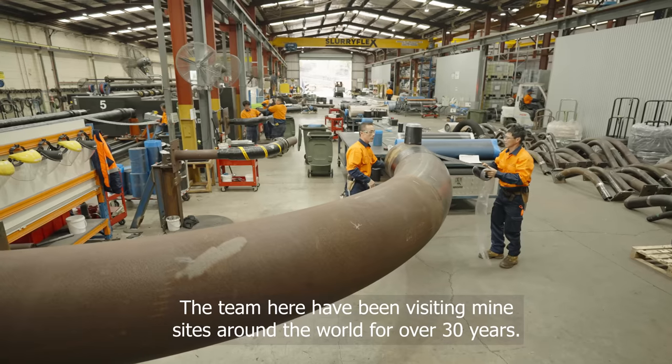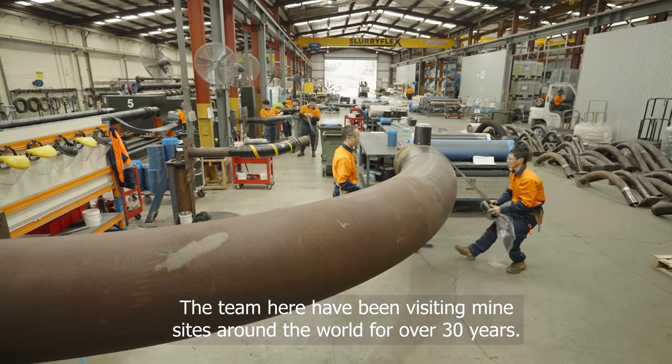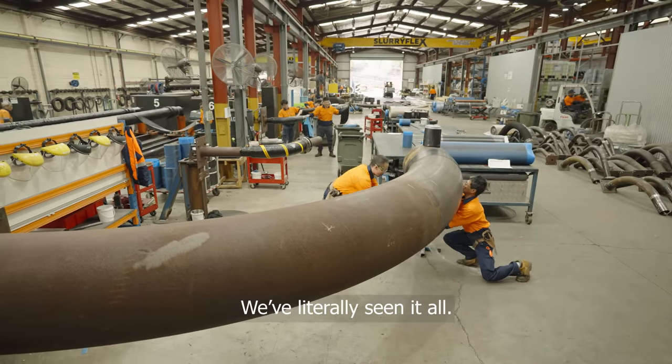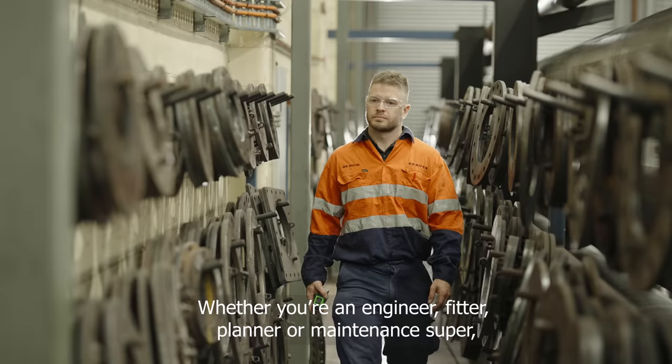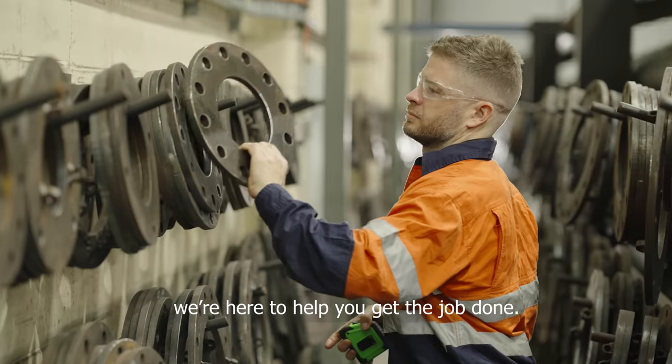The team here have been visiting mine sites around the world for over 30 years. We've literally seen it all. Whether you're an engineer, fitter, planner, or maintenance super, we're here to help you get the job done.